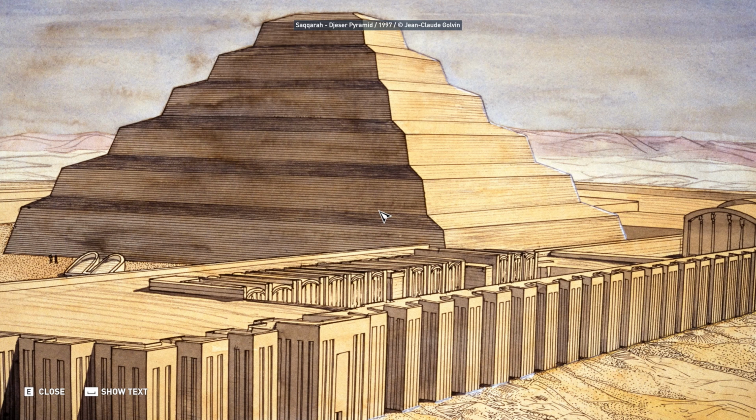Along with false doorways, the walls were designed with bastions and steeples resembling a defensive wall. The positioning of these design elements suggests that they were related to the Heb Sed festival.